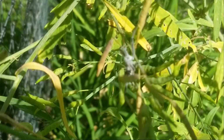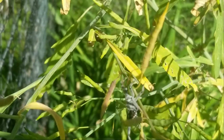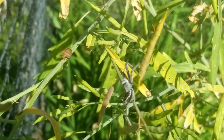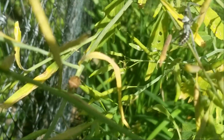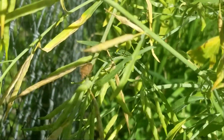Sneaking up. Stink bug tries to get away. Why? I'm gonna film it. Oh. I guess I have to kill that stink bug myself. That's the brown marmorated one. He's waiting for my tomatoes to ripen.